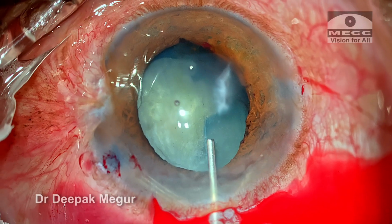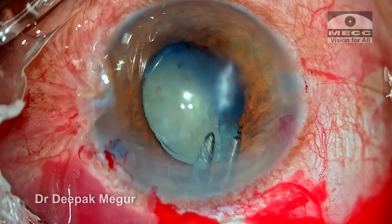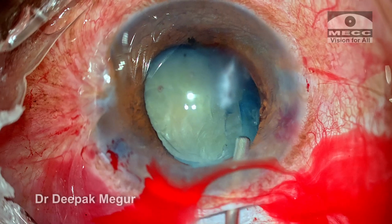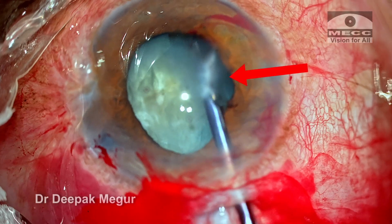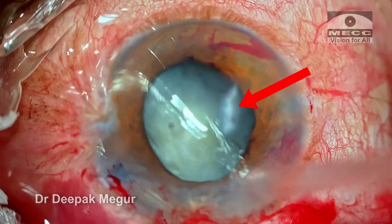So that area of the capsule is thickened and it is calcified, it's irregular. So I go in with my micro scissors to make a snip in the capsule. So I try to raise a flap and then somehow tear it. But I'm not sure about the integrity of this part of the capsule. I have a feeling that this capsule is perforated on the right side through and through.